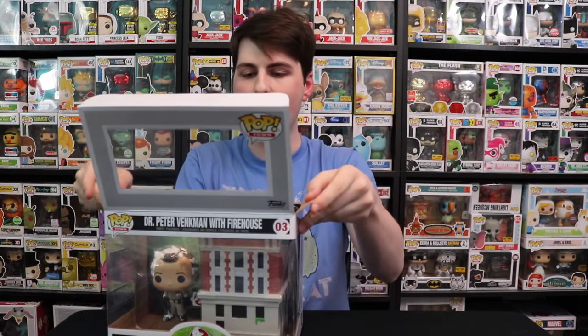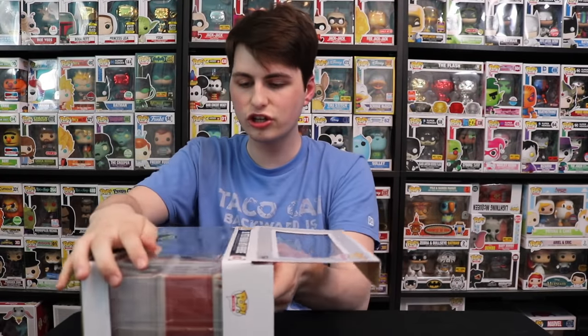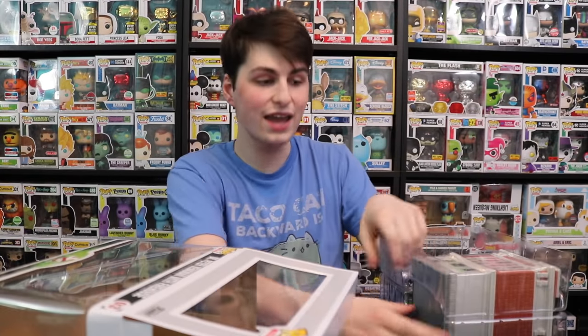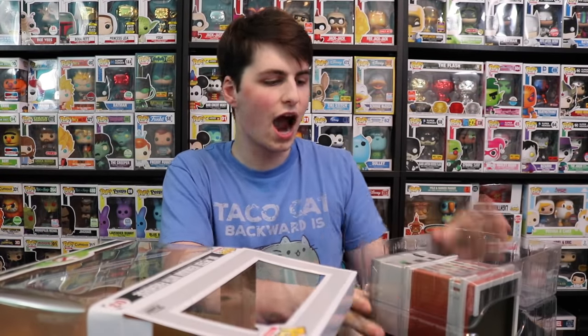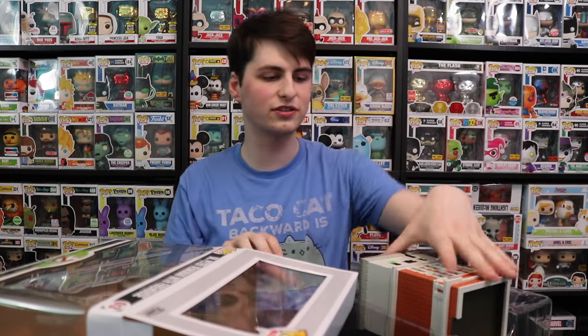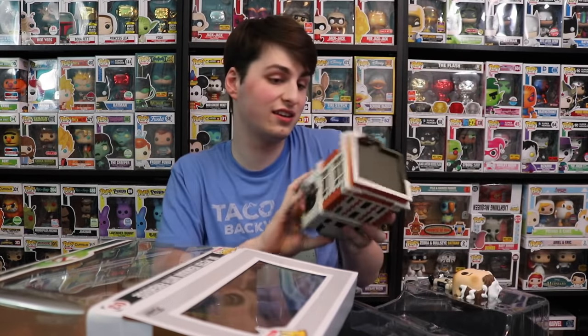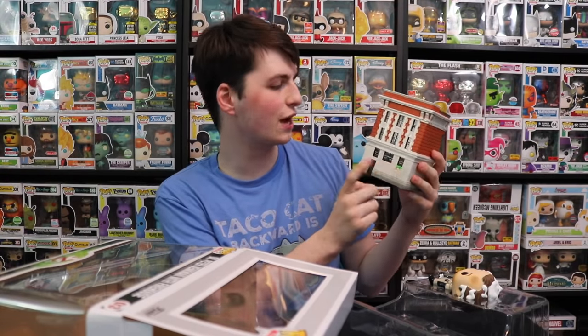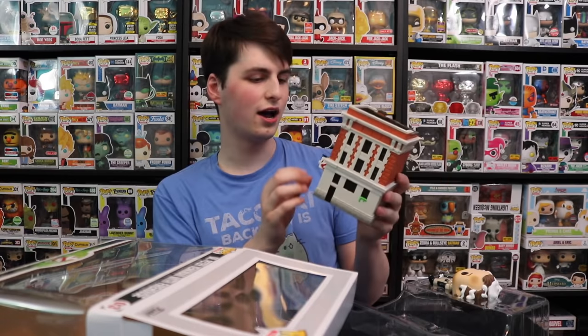I can. But I just want to take it out of the box real quick just to show you guys what this looks like, because I haven't seen this in person yet. I remember when it was at Toy Fair, they were going to add a couple things to it, such as slime coming out of the window. And yeah, they did, actually. Here it is here, guys. So they added this little bit of slime out the window. I don't think that was on the one at Toy Fair, which is kind of funny.